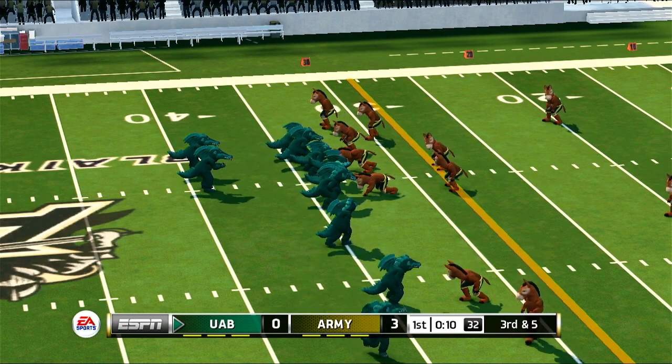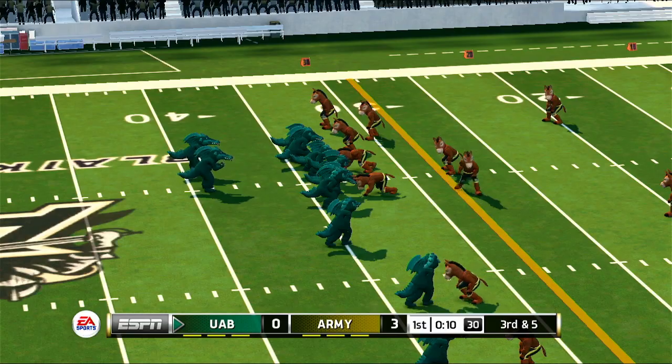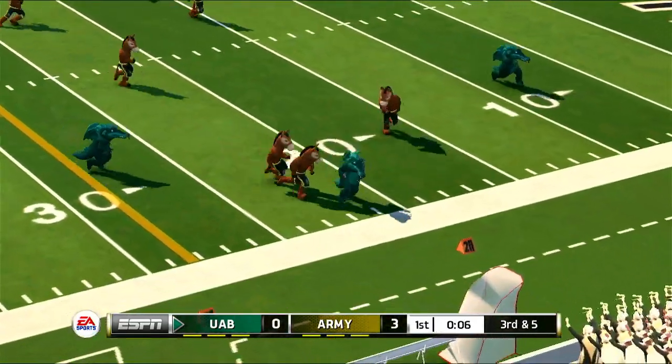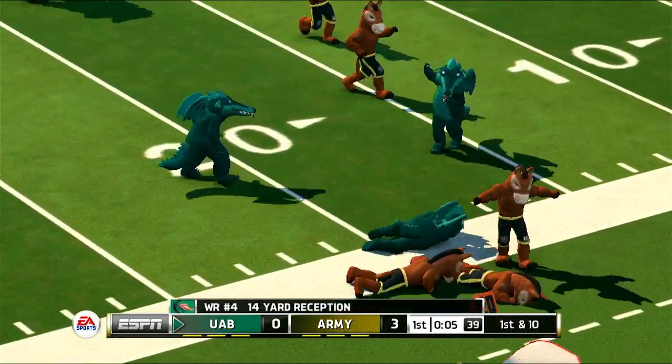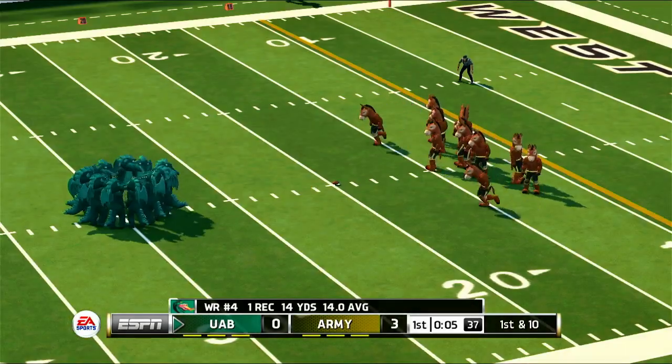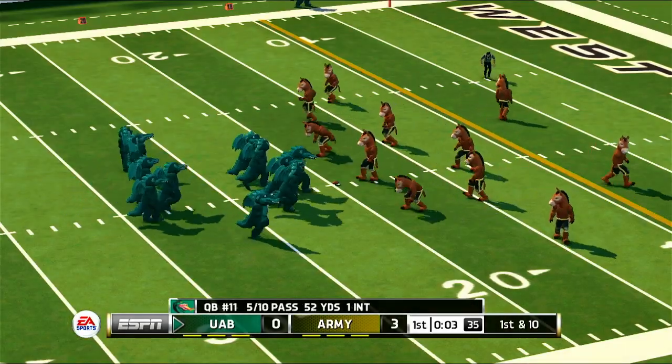From the 33-yard line, it's third down. And he's level at the 20. This is the eighth play of this drive. That makes it first and 10.